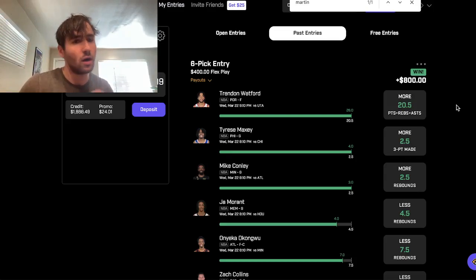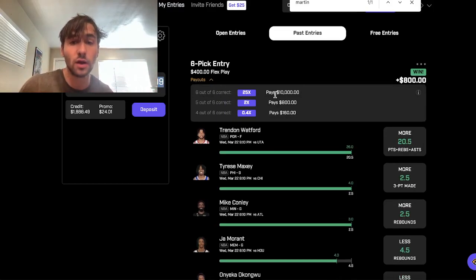But regardless, also at 195.4K total won on Prize Picks, hoping to push that above 200. So I have a 6-pick flex play to turn $400, hopefully, into 10,000.